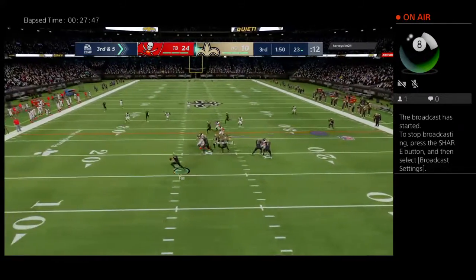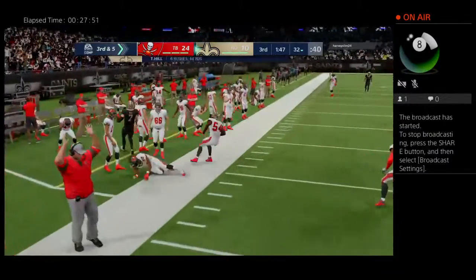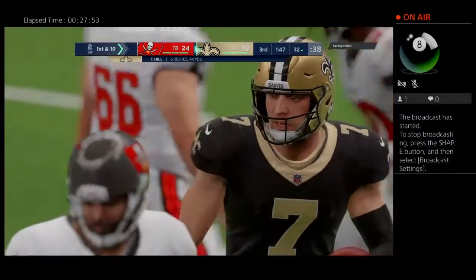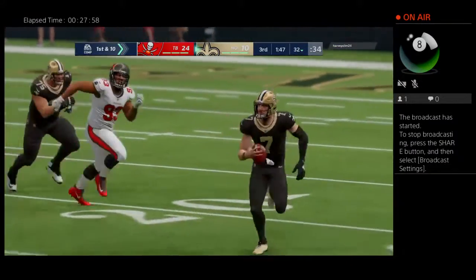From the gun on 3rd down. Hill. He may try and run for this. And he'll be out of bounds across the 30-yard line. A good decision in the end. The pull and run gets him 9 yards and a first.